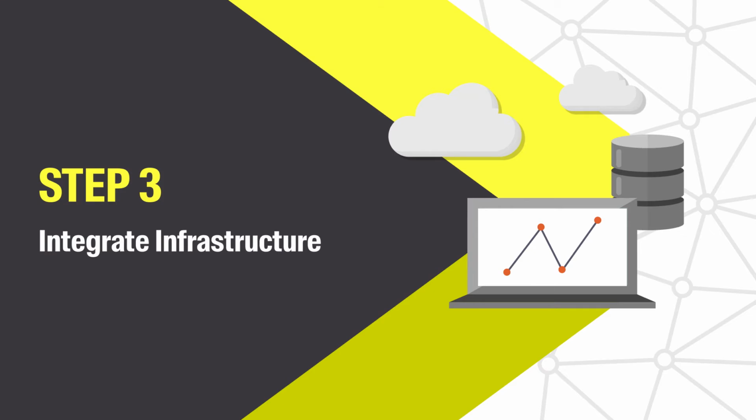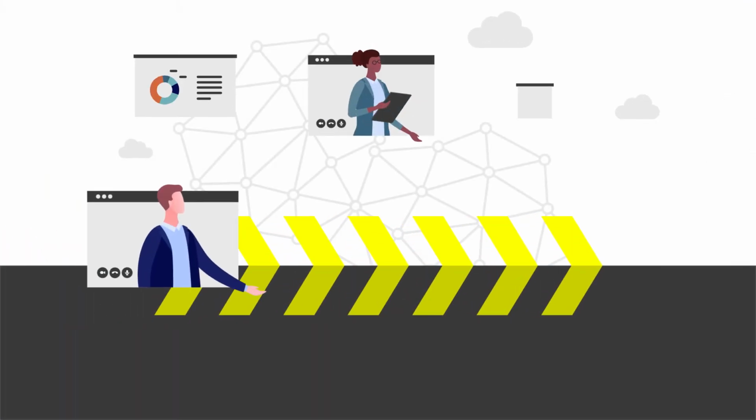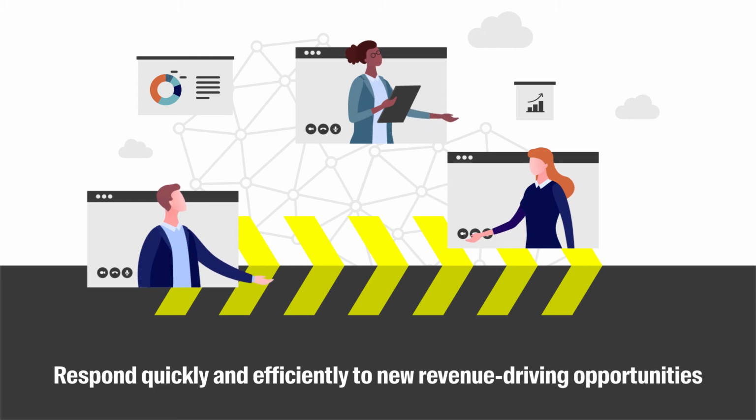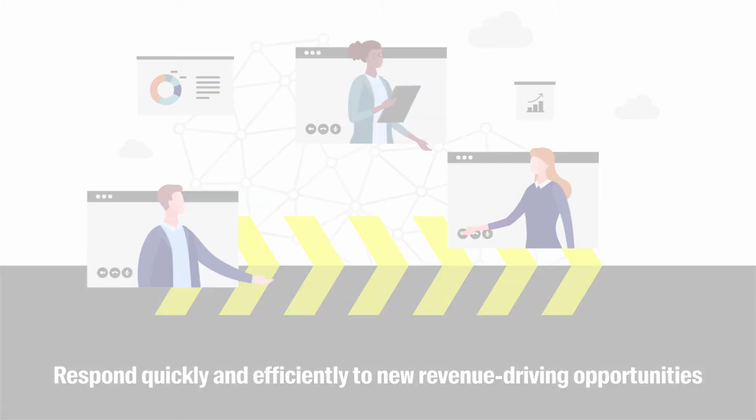Step 3. Integrate your infrastructure. Make sure every person and process work in sync so you can respond quickly and efficiently to new revenue-driving opportunities.